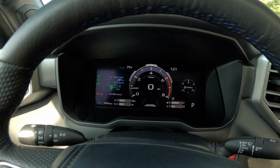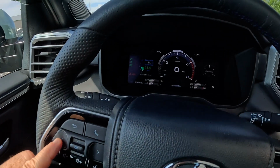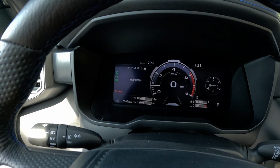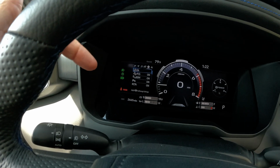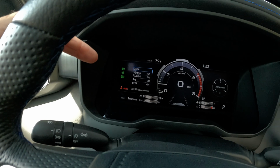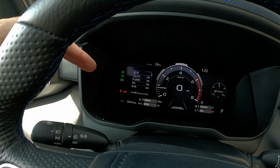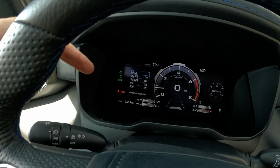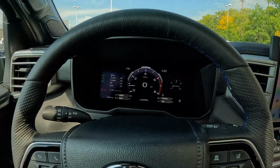You can toggle through all that information right here on the steering wheel using your fingertips. You just go ahead and move through the system and you'll be able to see a variety of things, including if you want to personalize down here your safety settings. So you've got lane tracing assist, pre-collision, blind spot monitoring, parking sensors, and rear cross traffic alert systems are all down there and can be customized to your own liking.